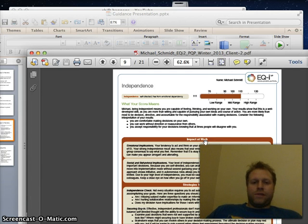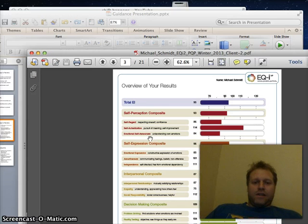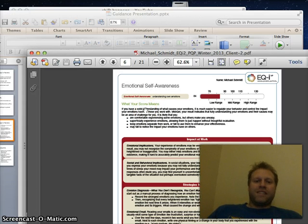There are lots of different examples of tests that are not aptitude tests, but are personality tests. I like this one because it has these categories like self-regard and emotional self-awareness, and these things are both strengths and weaknesses. It's not really about whether you are this way or that way, but whether you are self-conscious of these and what you need to balance that out.